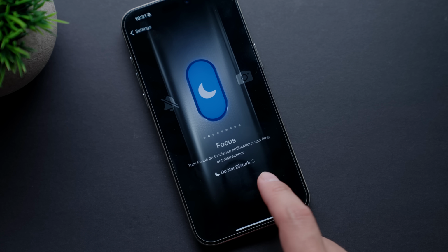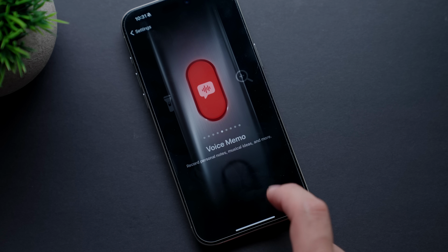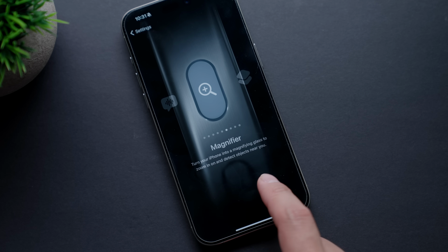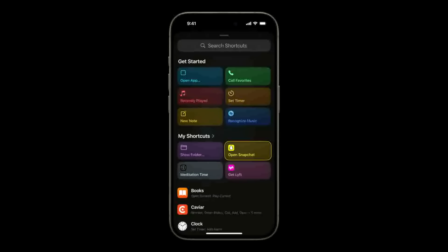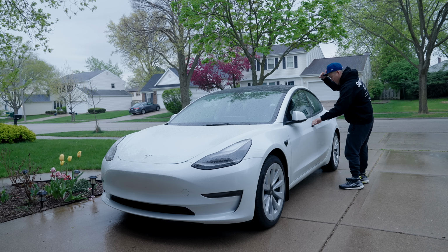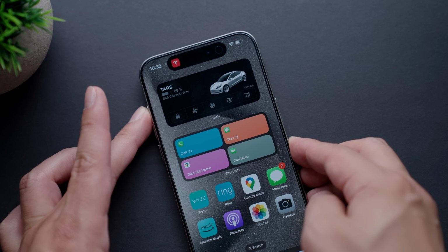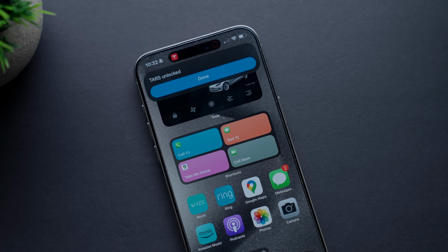And Apple went all out on this UI for setting this up and provides some really great options for you to choose from, like activating the camera, starting a voice memo, and my personal favorite, which is to run a shortcut. This option basically allows you to map the action button to virtually any function on the iPhone, given that you know how to use shortcuts. I have mine set to unlock my Tesla, which is great because there are times where my Bluetooth connection doesn't automatically unlock my doors when I'm walking up to the car, so being able to press the action button quickly to unlock is so clutch. It's like having a traditional key fob baked into my phone.